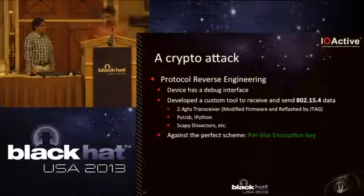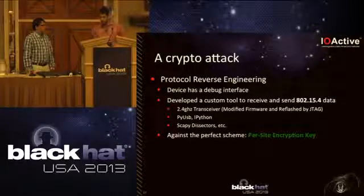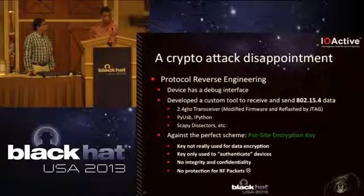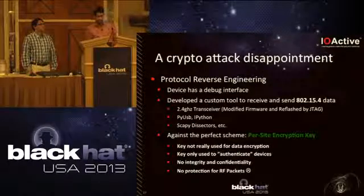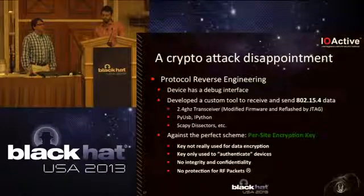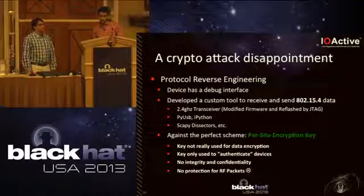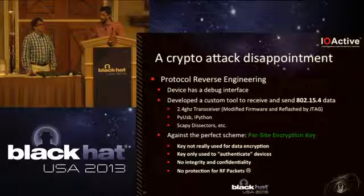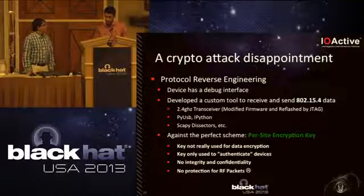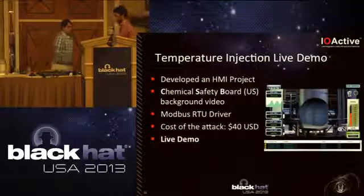So we were going to break this site encryption key, and we found out that the key was not really used for data encryption. It was a lie from the vendor, because there is no protection at all for RF packets, like they say in the vendor's guide. And maybe they didn't explain more about this protection because they were going to mess it up more. So okay.